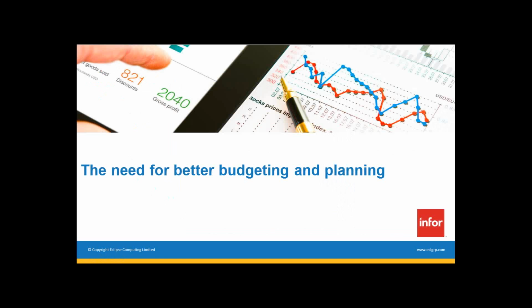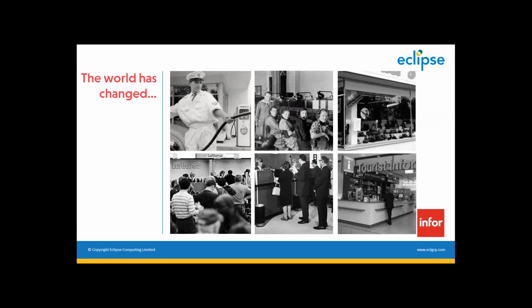And to do that, as you'll see later on, we're going to be looking at the DEPM platform. But I thought I'd just put a little bit of context here just to introduce the subject about why we think there's a need for organisations to look at technology investment around this particular area. And I think we can all agree that the world has changed.